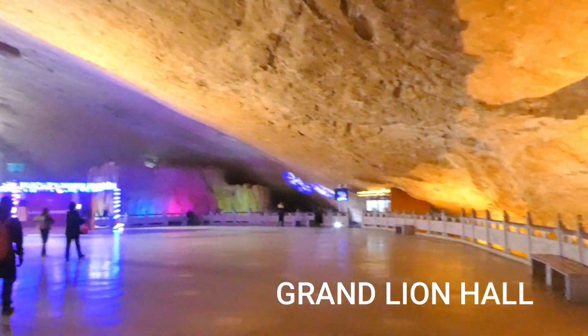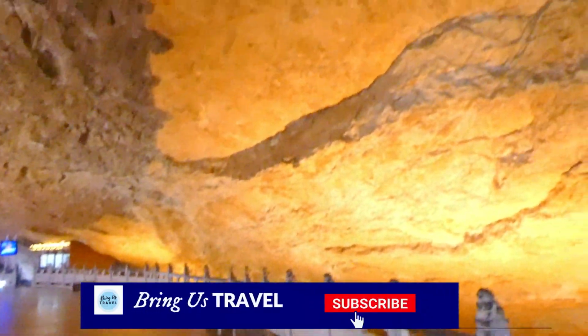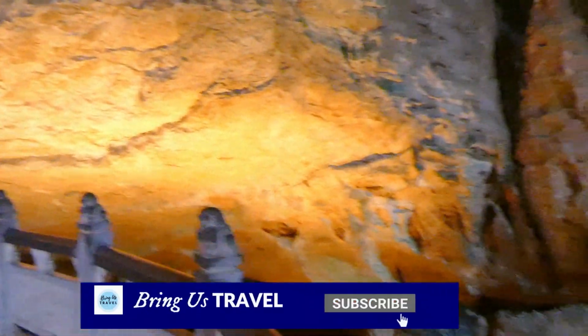This underground hall is unique because it's not supported by any pillars. It's also claimed to be the largest underground hall in the world.